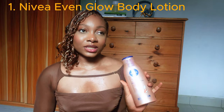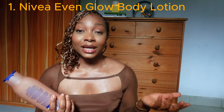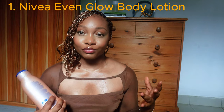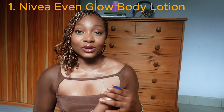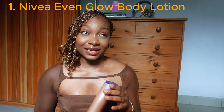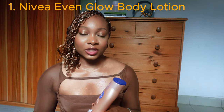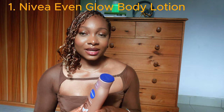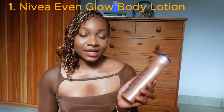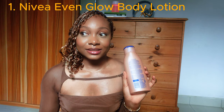Now, it also claims to contain SPF 10. SPF is something that I really like in my skincare products, whether it be in my makeup, whether it be in my lotion, anything. I just like anything that contains SPF. Although the SPF quality is low, it just contains SPF 10, I like that producers still consider adding SPF to their products, because I think that it's better than nothing, you know. Now, what makes me know that it contains SPF 10 is the ingredients written on the bottle, which I will be discussing in a minute.